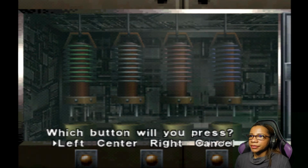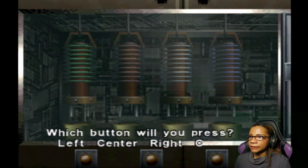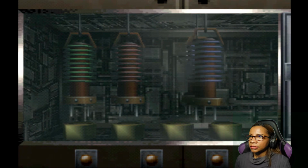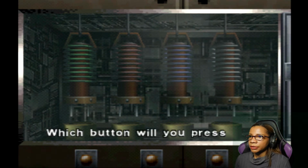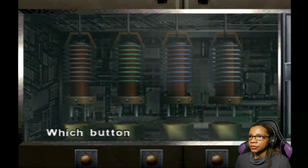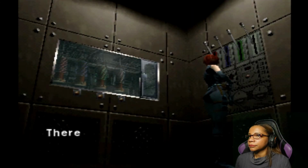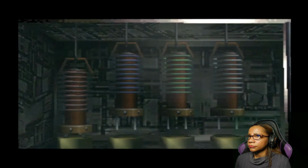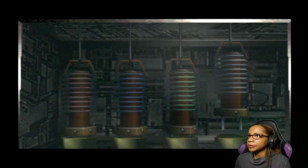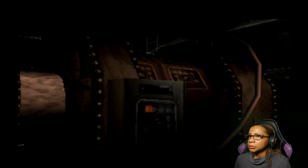There's probably a quicker way to do this, admittedly. Get the white one on the rightmost part. We'll get the red one in the leftmost slot, and then invert the blue and the green. And that should do it. Right? Red, blue, yep. We should be good with this part of it. That did it.